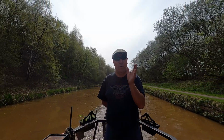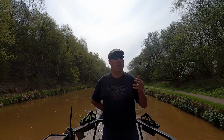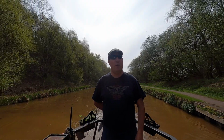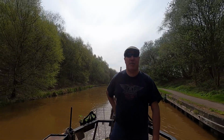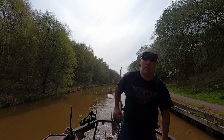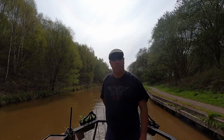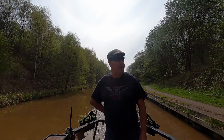On basically the final approach coming up towards Harecastle Tunnel. I can't see the tunnel because you have to go around a slight bend just up in front of me. This is the last bridge, I believe, before the tunnel, except for perhaps a pipe bridge. This is bridge 129, which is called 129C. A fairly modern bridge. A lot of that lovely stuff, graffiti all over it.